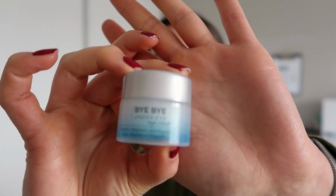I then have been using, I got this with my 500 point reward from Sephora. It's just the It Cosmetics Bye Bye Under Eye Cream. It looks like that. And I just take my ring finger and take a little amount and just dab it under gently, and then I rub it in circular motions and I bring it onto my eyelid. A little goes a long way, and this is literally like a deluxe sample and it's lasting me so long.